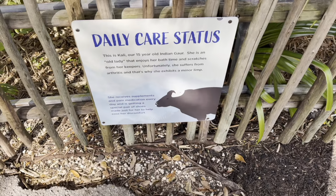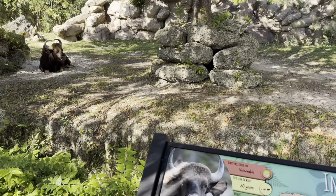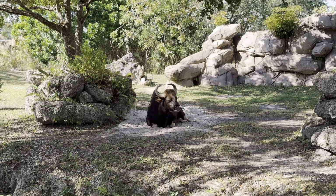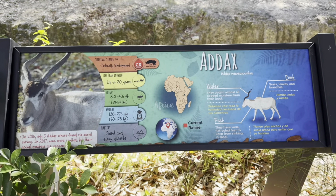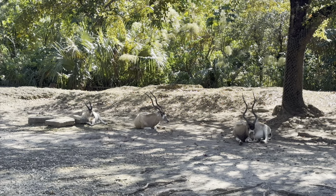For me, number 9 goes to the Indian gaur, also known as the bos gaurus. It's actually the largest wild cattle species in the world and can weigh over 2,000 pounds. Number 10 for me goes to another type of antelope called the addax, which are built to survive some of the harshest environments on Earth, the Sahara Desert, where food and water are scarce.